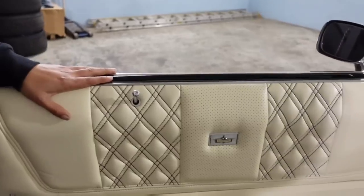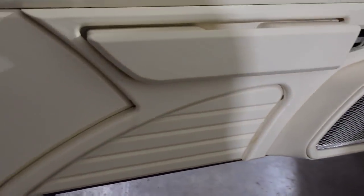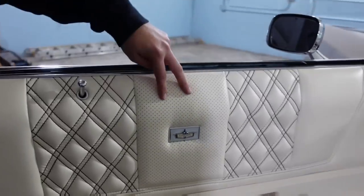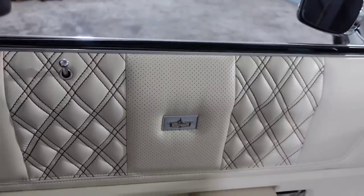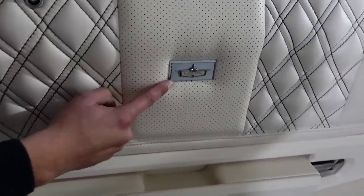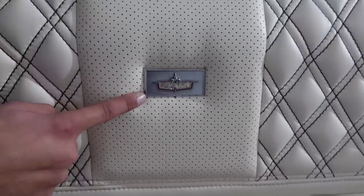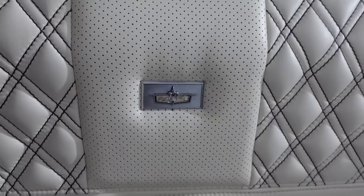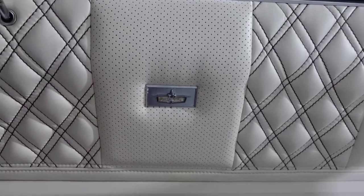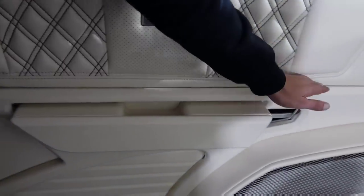These are my custom door panels I got designed. I wanted to do some diamond stitching on it, so we got the double stitching on it with the perf. Perf is when you got them dots in the leather, pretty much how stock cars have it, or at least '75 Caprices. This emblem doesn't go on this, but I liked it, you know. I wanted to put a Caprice on the door, so I got this, not custom, it came off older ones. I'm not sure if this is from a '72 or '70-something, but they're from a '70s car, I believe. But yeah, got the bottom half done from the doors.